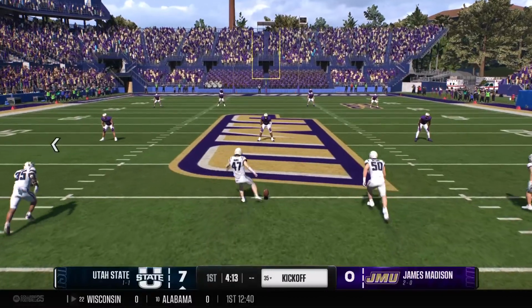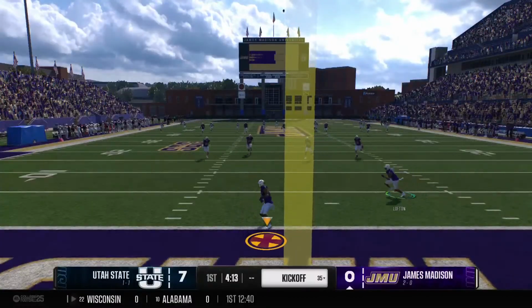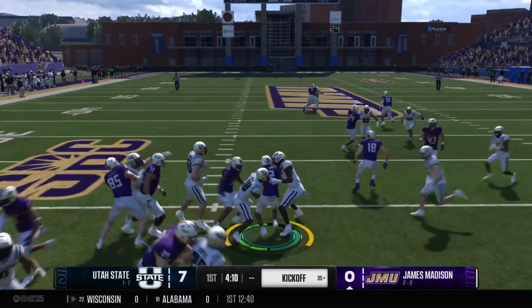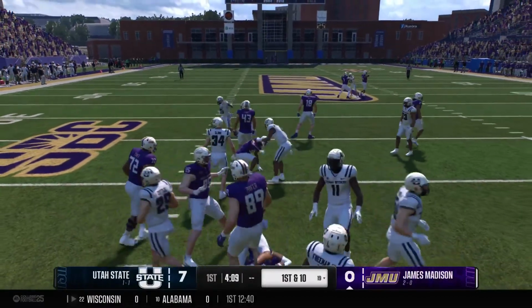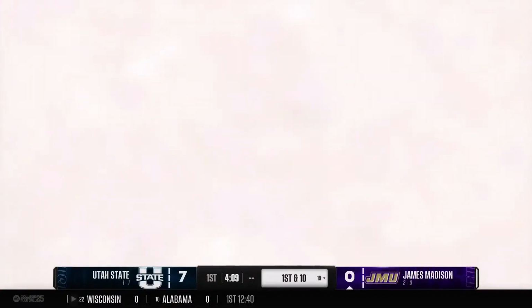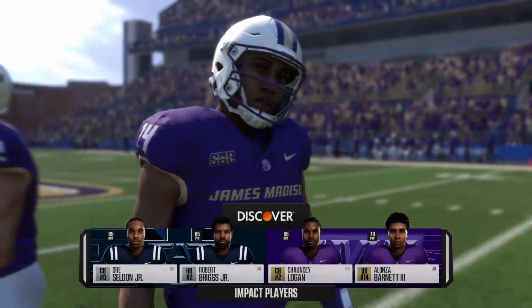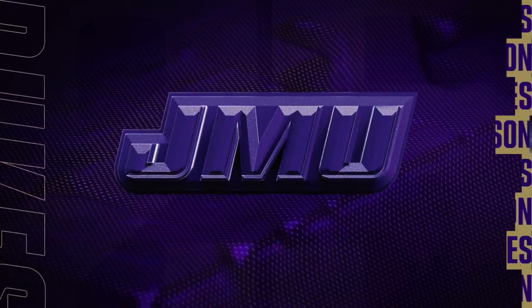Almost ready to kick it away after scoring the touchdown. Here he comes from inside his own 5. Really disciplined job by the coverage unit to get down there and make the stop at the 19. The Dukes offense will try to get something started with their first possession.